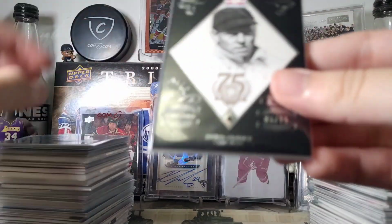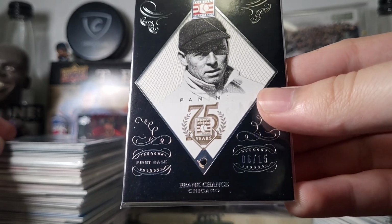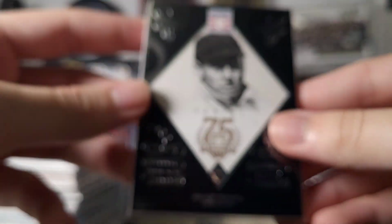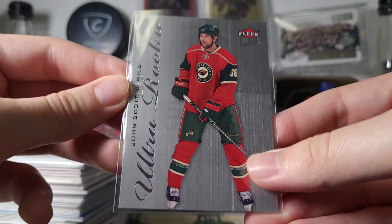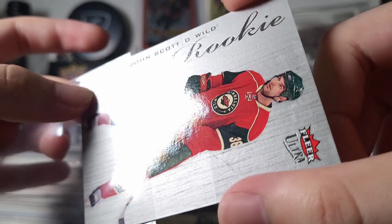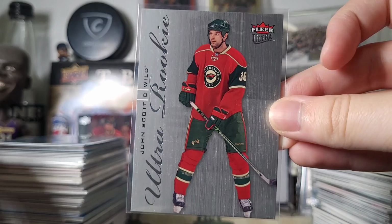This card's just random. I think it was like $4, out of 15. It's got a diamond in there, or a sapphire or something, but that was supposed to be flipped and I forgot. John Scott Ultra Rookie. Shockingly didn't have this card. I actually submitted this and realized I didn't have it, so I got it shipped back. I've always been a big fan of that brushed metal design to it.